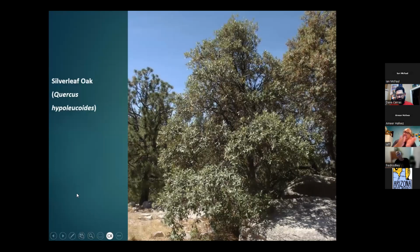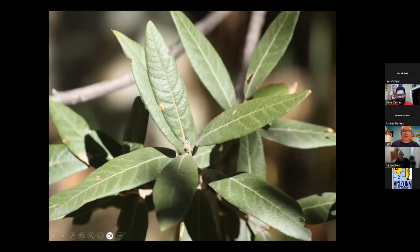Silverleaf oak. Now this is going to be a little bit on the hillsides, or maybe even mixed in with the cottonwoods, or not the cottonwoods, the sycamores. Now the silverleaf oak. Hopefully you're looking at this tree and going, "That's a really horrible name," because the leaves aren't very silvery, and you would be right. This is the top side of the leaves. Their leaves end in a little prickle, a tiny spiny tip.